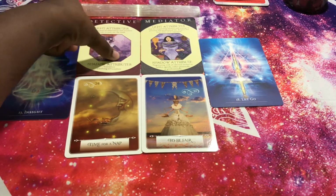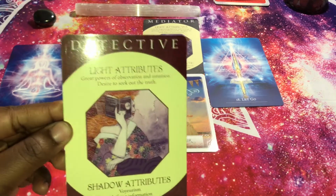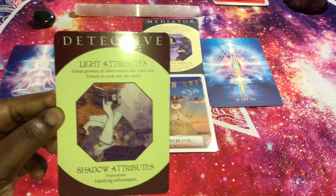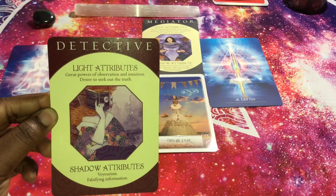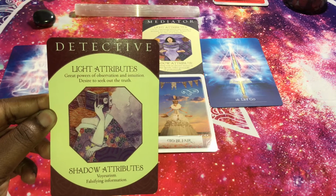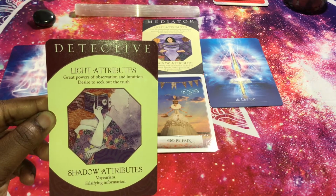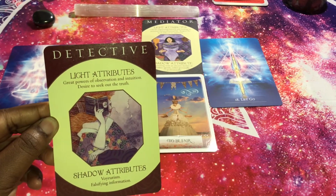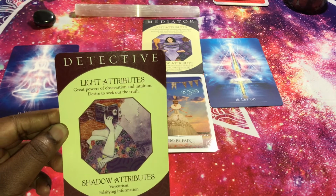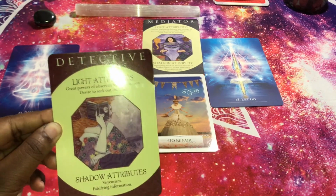We have here detective and mediator. So, detective. Hopefully you can see. Light attributes: great powers of observation and intuition, desire to seek out the truth. I shuffled with the intention that these cards would tell me what traits really connect you to or bring out this gift, this ability.